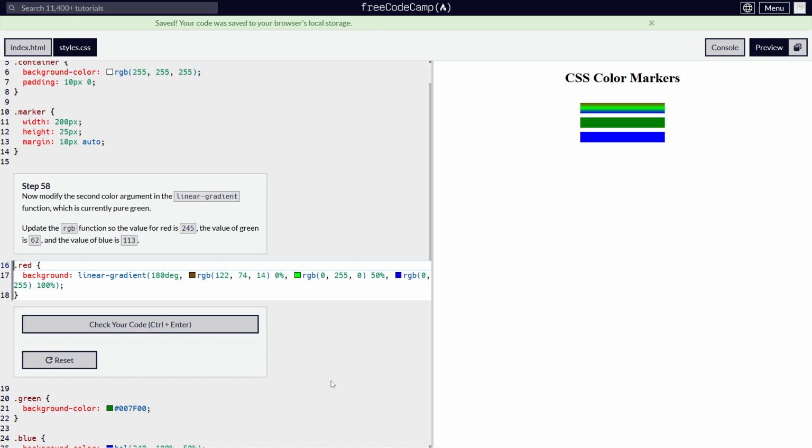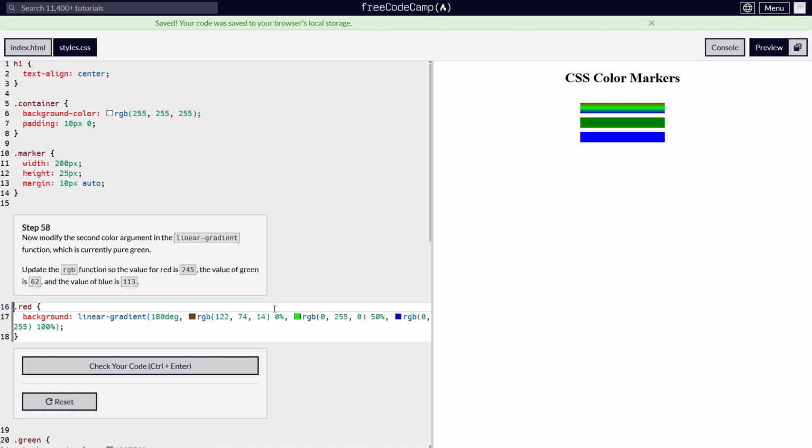Now modify the second color argument in the linear gradient function, which is currently pure green. Update the RGB function so the value for red is 245, the value of green is 62, and the value of blue is 113.